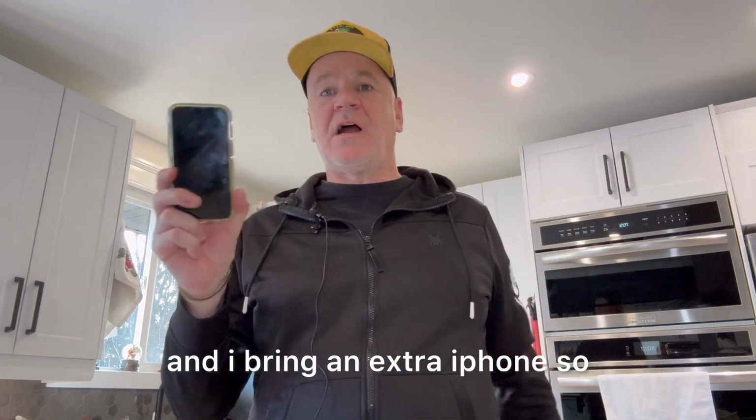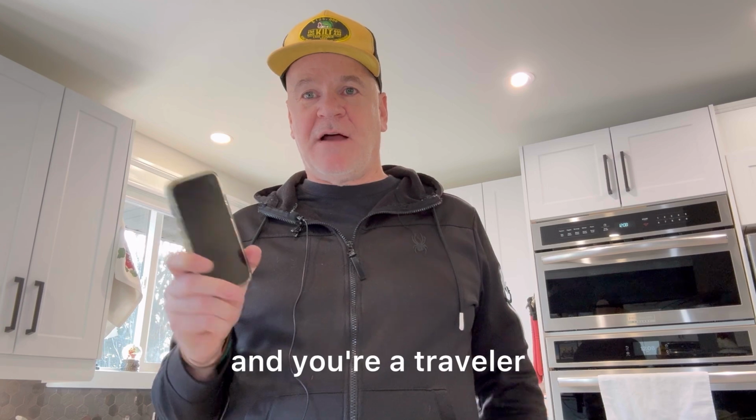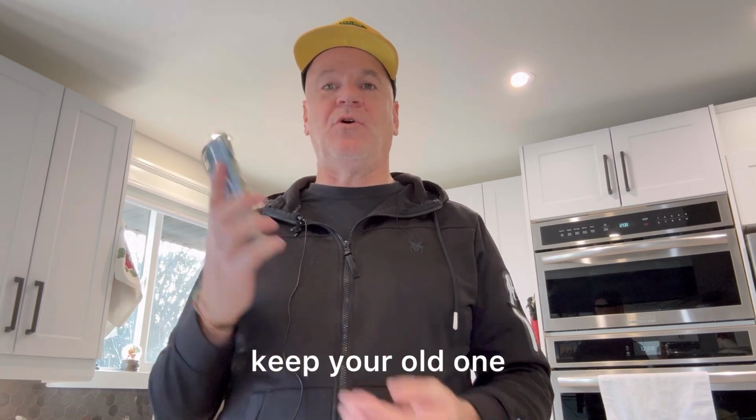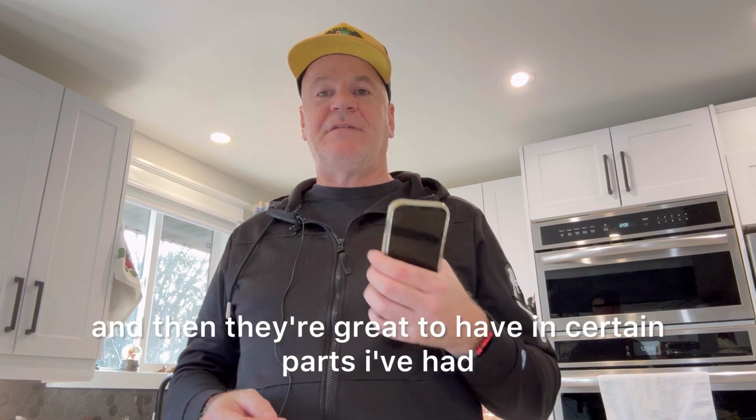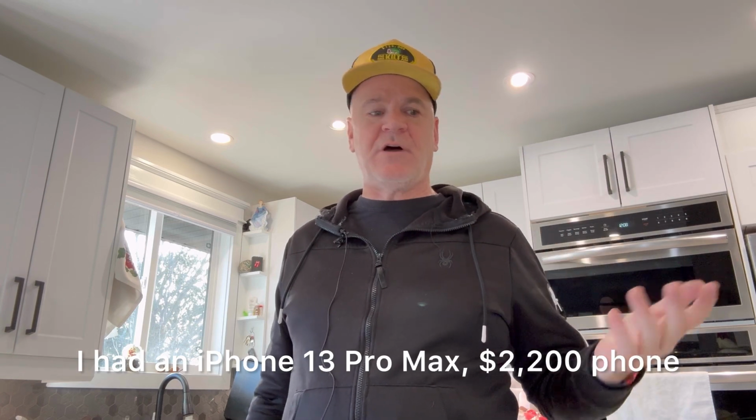And I bring an extra iPhone. So if you ever get a new iPhone and you're a traveler, keep your old one. That's my recommendation. And then they're great to have in certain parts. I remember in 2022, I had an iPhone 13 Pro Max, $2,200 phone.